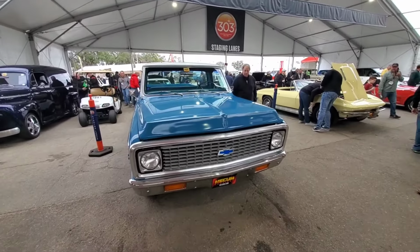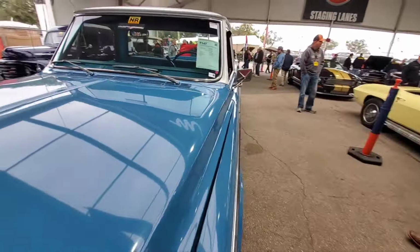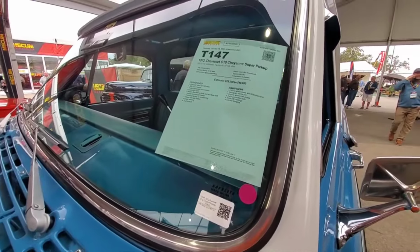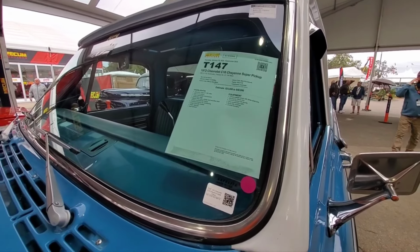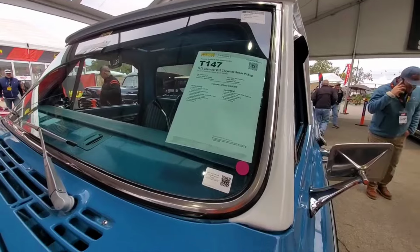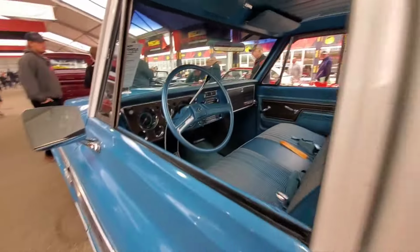I hear cars starting up. That's part of the Dean Goforth collection. Going over the block this afternoon. The odometer reads 57,000 miles. Functional factory AC and dual exhaust. So, again, man, you're looking for a beast mode pickup. This is it.